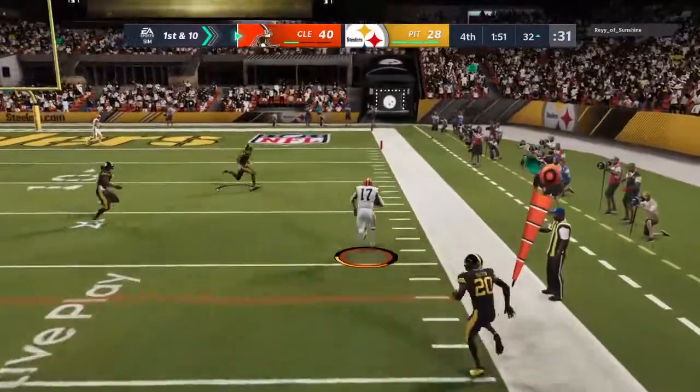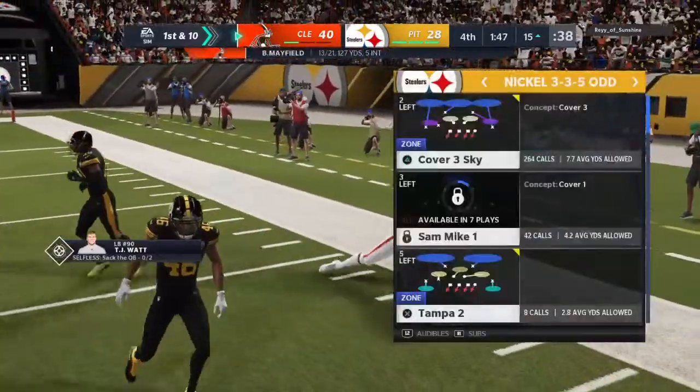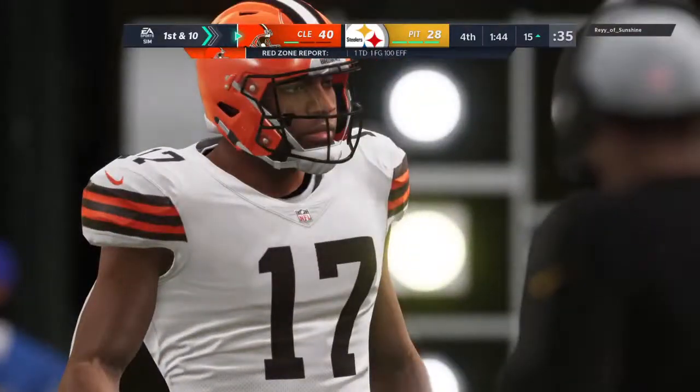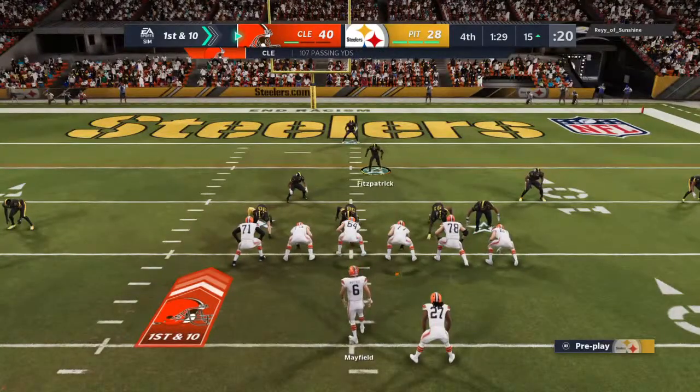The throw right sideline here is complete. And taking it to the 15-yard line before he's brought down. 17 yards on the catch and run. It's a first down. Gain of 17 yards. First down, Cleveland.